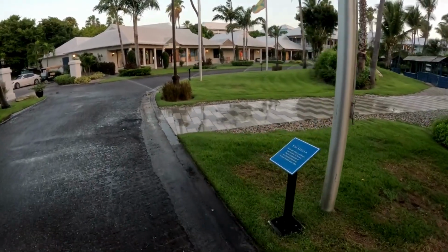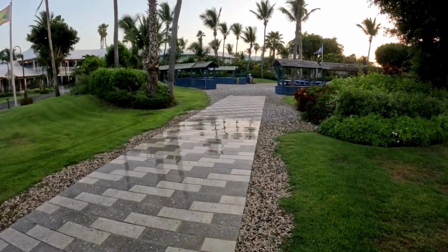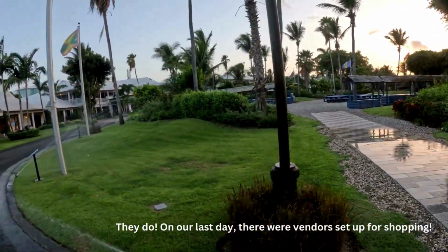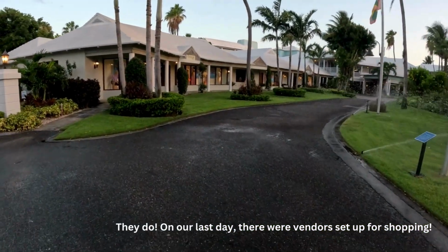We actually like the pools a lot here. This area I haven't actually seen used yet. I think maybe they set up like vendor shopping there. But there's a boutique little store here.